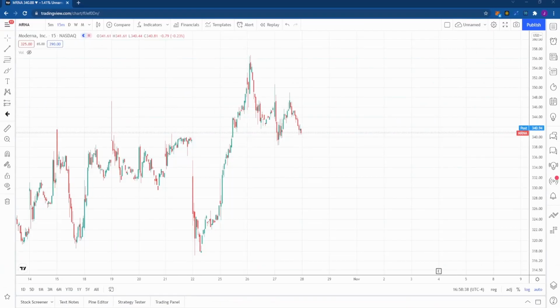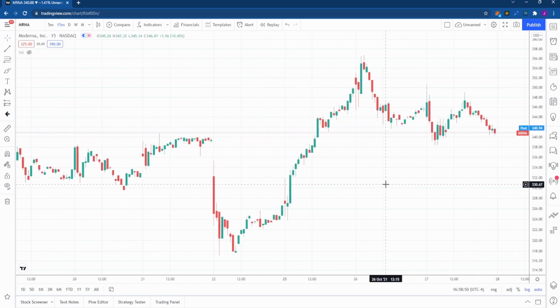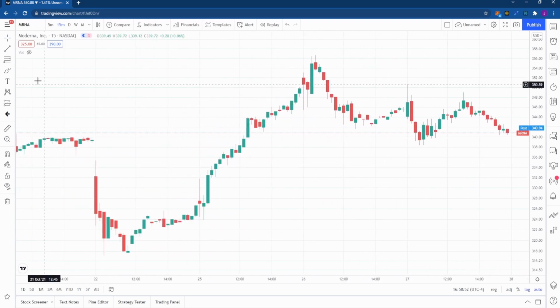Okay, there you have it. Moderna, on the market, mRNA. What a beauty. I love trading this stock. It moves hard and fast a lot. So let's take a look at the different setups that we discussed. Actually, I really want to talk about the one setup that we talked about.